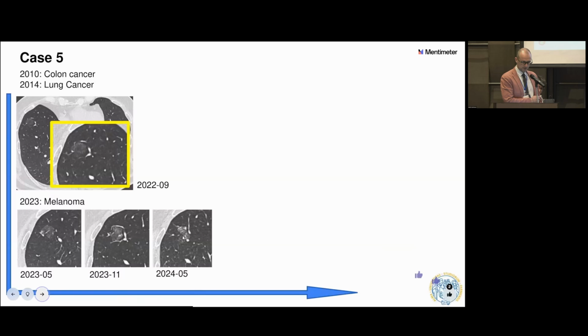So this is one of those cases where you hardly understand whether there is inflammation within this nodule, what is going on within this non-solid nodule. What we might hypothesize is this is either an adenomatous hyperplasia or it is an adenocarcinoma.